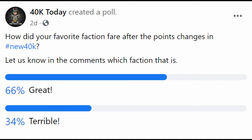We've been asking folks on our Facebook page, how does your favorite faction fare after the points changes in new 40K? 68% of you said, great. I can't wait to see some of the army builds that come out of these point changes.